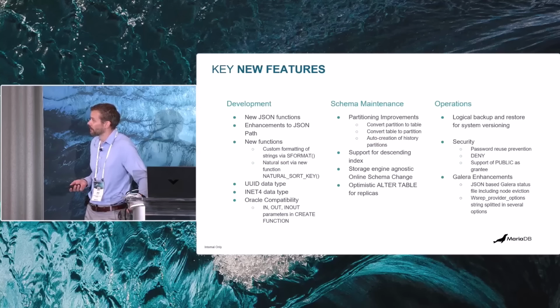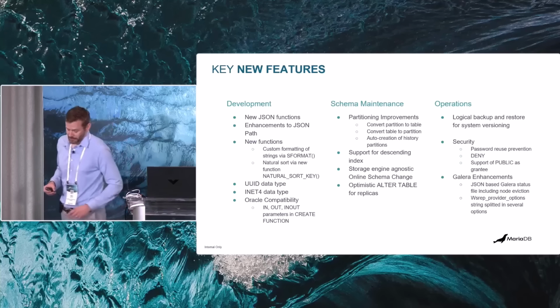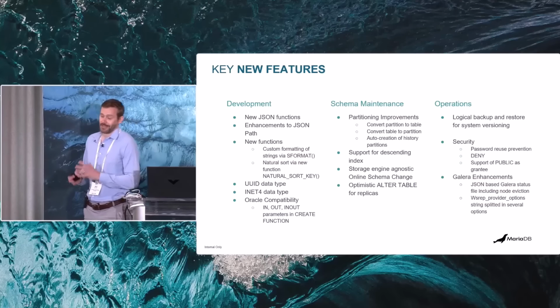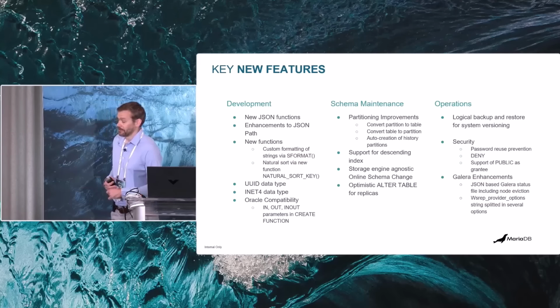I personally like the partitioning improvements a lot, especially in these hybrid use cases where you want to combine, say, column store with InnoDB, or now even expand and have some local tables. You can do some really cool stuff with these partitioning features.